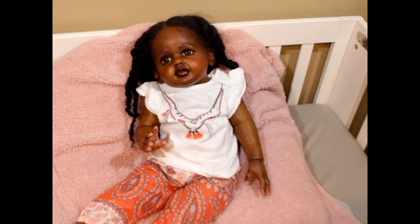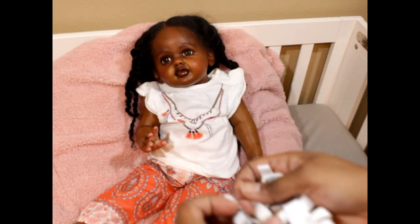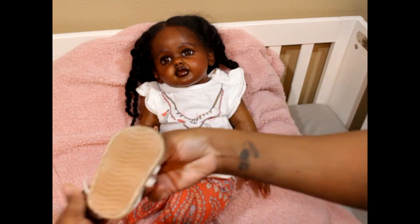Oh, you know what? I have some sandals, although it's not completely sandal weather. I'm gonna see if she can fit these sandals. When the sculptors make these toddlers, their feet aren't extremely huge, so sometimes their little feet can fit into smaller shoes. Now, I have one of the sandals, let me just see before I go digging for the other one. This says it's a 0-3 sandal. So let's see.